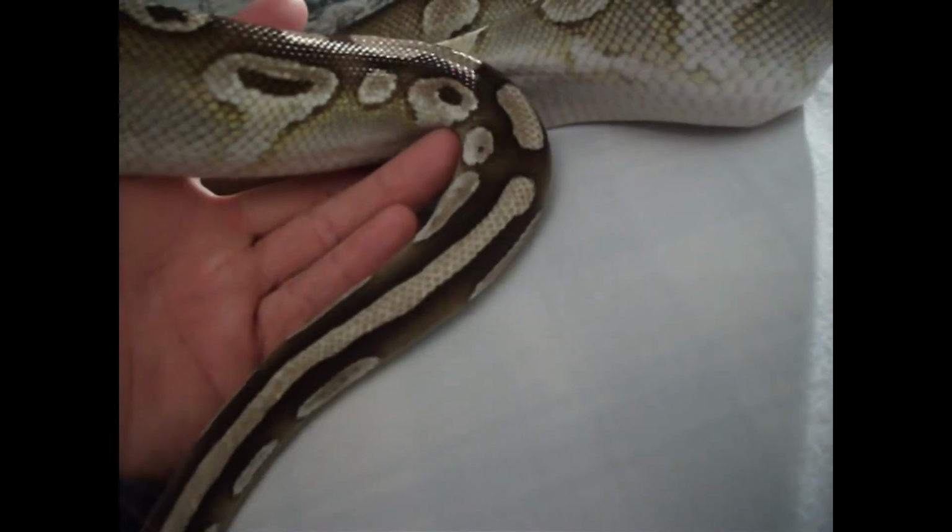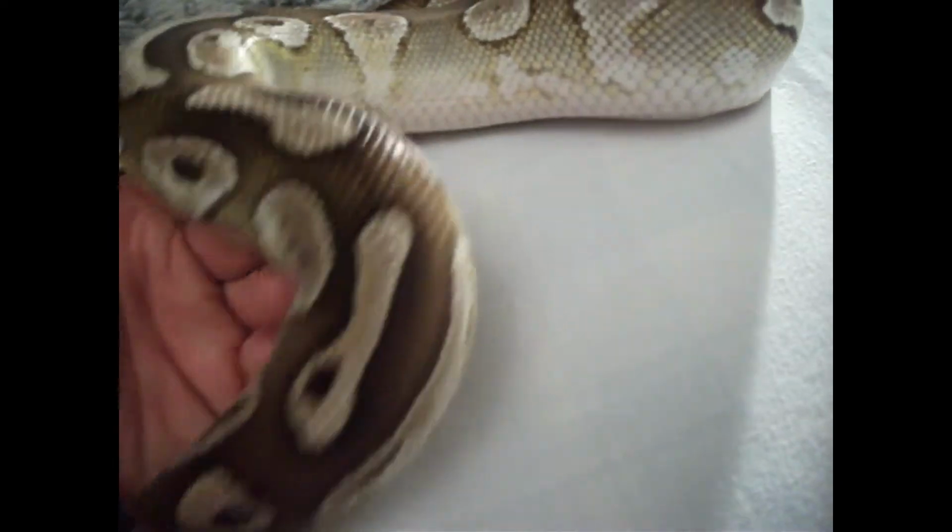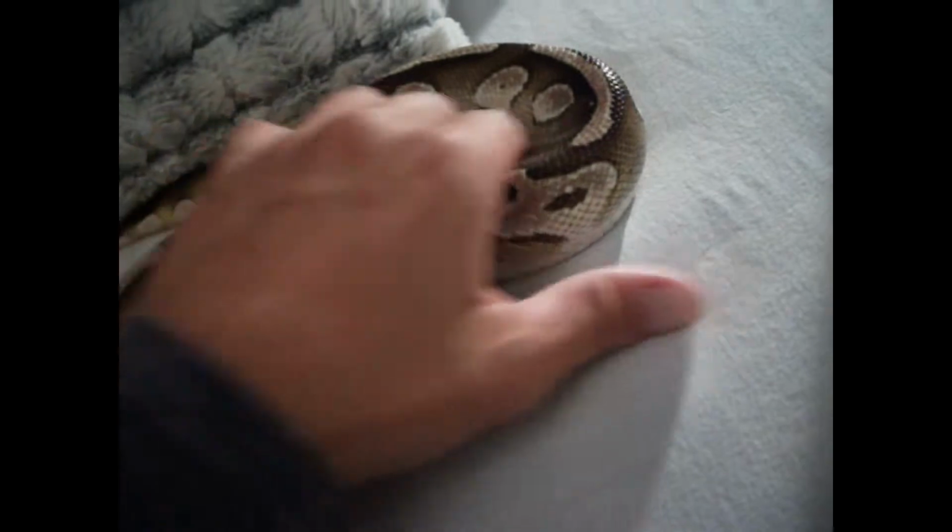There you go. But again, he has got the same sort of crazy little patternings. The alien head's sort of bleeding down into the belly, exactly the same as his sister. His line on his back's a bit more broken than his sister. He has got a very nice, cute little tail. I do really like the patterning of the tail, to be fair. But as I say, this guy was put to the pinstripe.